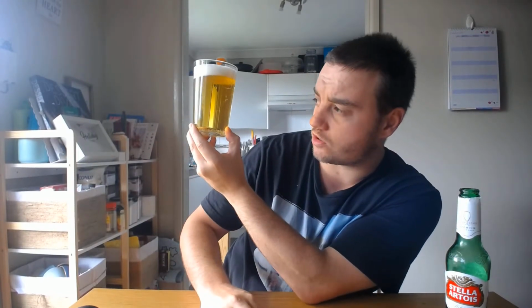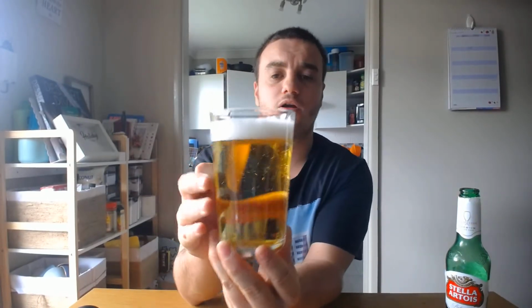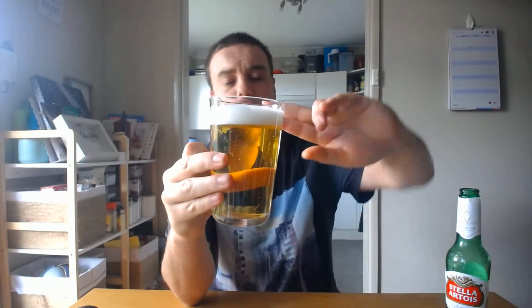If I point it outside looks like a sepia photo. Good levels of carbonation flying up to the top to reveal a one finger, very soapy, slightly clotted white head. Like I said, it looks very much like your run-of-the-mill European style lager. There's no sediment, there's no nothing. Looks refreshing. The smell.